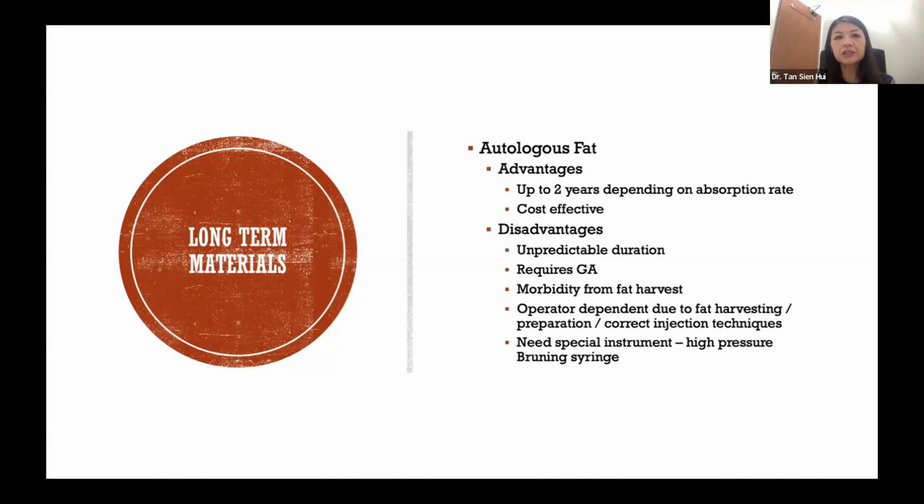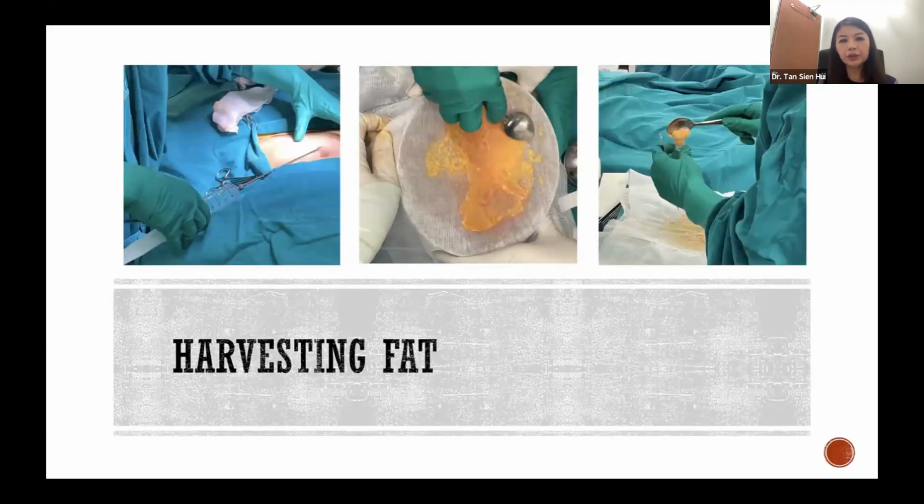This method needs a specialized instrument called the high pressure burning syringe to inject into the vocal cord. So this is just a quick overview on how we harvest the fat. We use a method called tumescent liposuction. The solution that we use consists of adrenaline, lidocaine, as well as normal saline. So we just make a small nick underneath the umbilicus. We use a trocar, and then we get the fat out into the syringe.